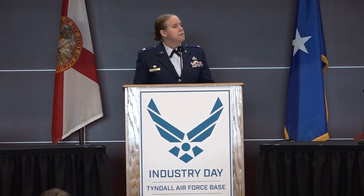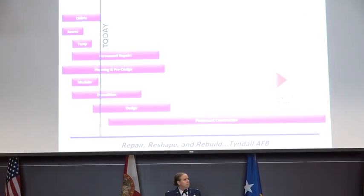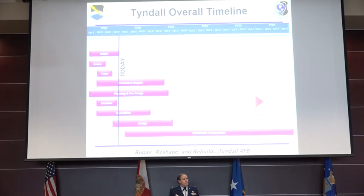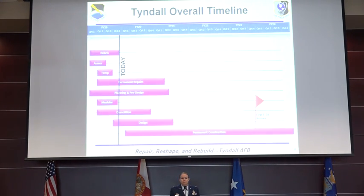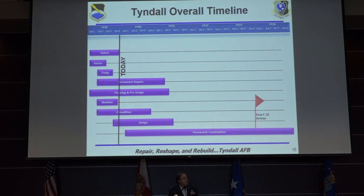What you'll see here is just a very basic overall timeline of where we are going, from October of last year when Hurricane Michael hit to October 1st, 2023, when we're expected to receive that first F-35. You'll see that by the red flag. You'll notice to the left of the today mark, there has been a lot of action and activity, preparing for how we get to that point to receive that first F-35. We have condensed a lot of planning and programming efforts from about an 18-month process down to about 8 months. So we have really been sprinting to make sure that we are ready for that first aircraft.